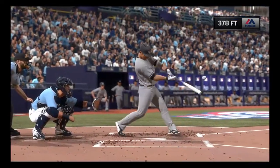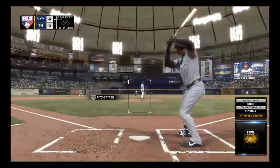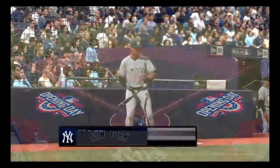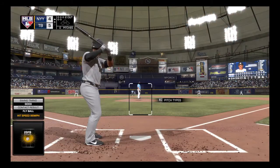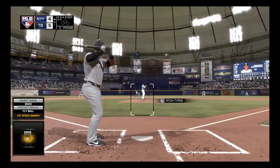They seem to forget that the game started a while ago, but better late than never, I guess. Sometimes one big hit is all it takes to get a team going. We'll see if they can build on it and make a run here. Ruben Tejada will pinch hit here, and he's the potential tying run.